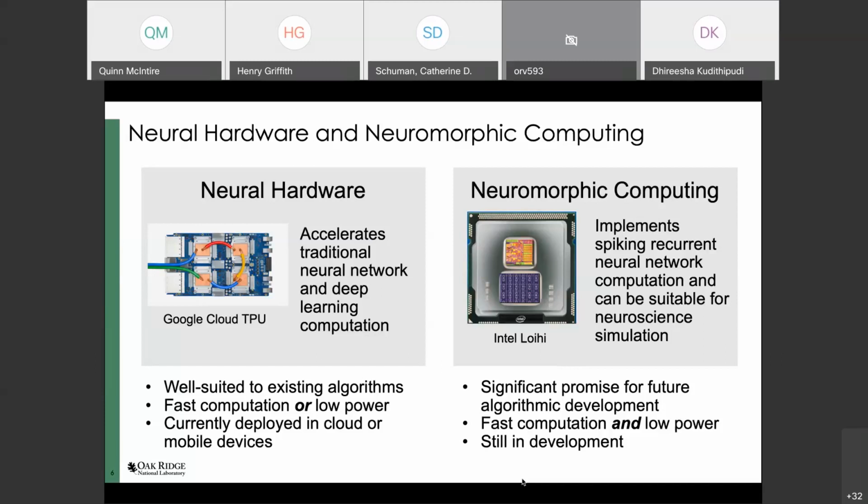But these systems are still in development. So there exist neuromorphic computers like Intel's Loihi or IBM's TrueNorth, but they're really systems that you can only access if you're part of the neuromorphic computing research community, if you're part of the Intel research community or IBM, and not something you can just go buy on Amazon quite yet. So they're still in development, but they're really exciting systems that do exist and have a lot of promise for the future. So my research focuses more on the neuromorphic computing side than on the neural hardware side, and so I'm going to be talking all about neuromorphic computing over the course of the next several minutes.